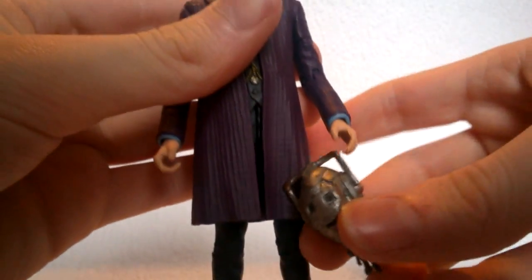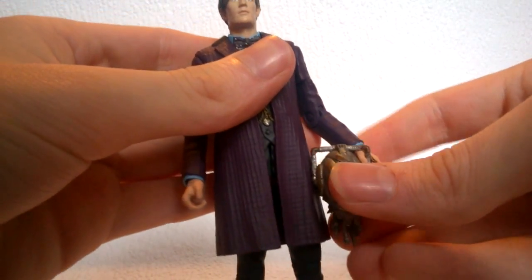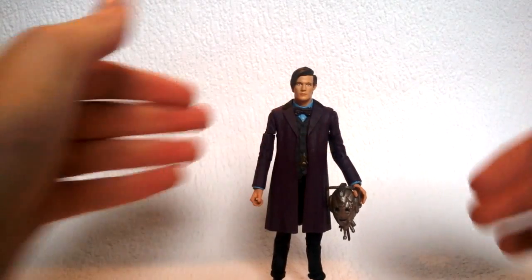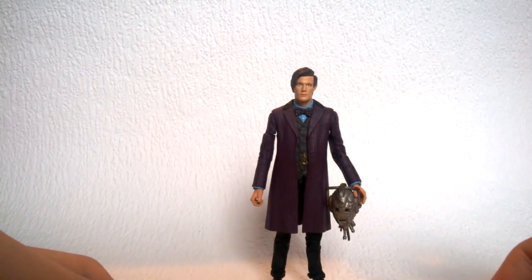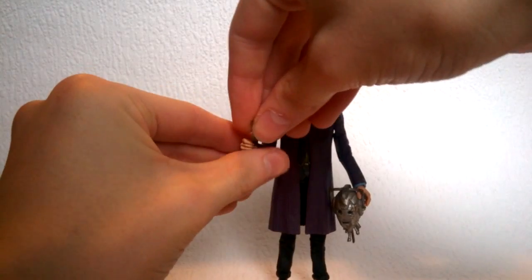Moving on to displaying Handles with his Doctor, I tend to display it like this at the moment, sort of putting the head between the actual body, because I do find it's quite hard to actually display it in his hand like he's holding it properly as seen on the back of the box. But yeah, he does tend to look really good with his companion. Of course, his sonic screwdriver can go into there quite well.